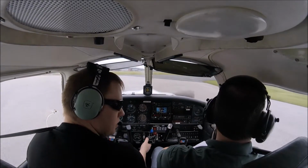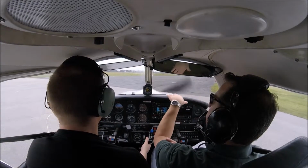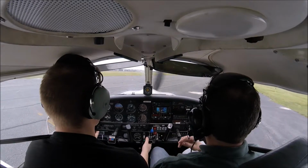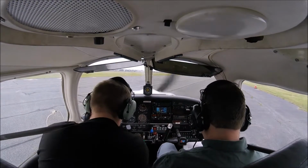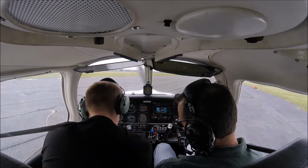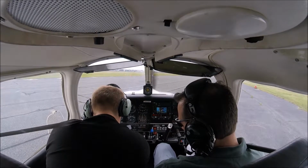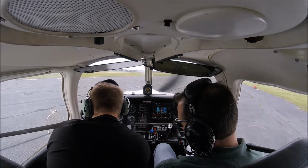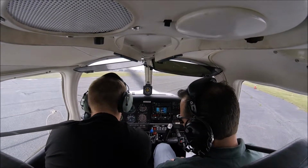I'll come up here a ways just to give them a little extra room. Yep. I usually come up here where the pavement changes color and just stop right about here with my nose somewhat into the wind. Right here's good. Okay. Oh, come on. Why? Oh, did not stick. There it goes. There we go.